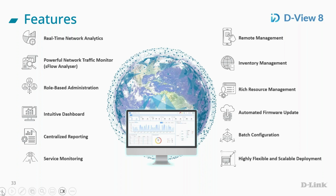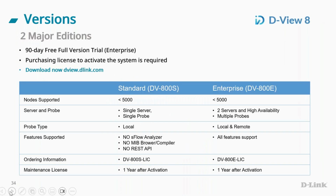Now, in terms of the versions of DVU8, there are 2 different versions. There's the DV-800S, which is our standard version. This is more for single-site organizations. In comparison, we have the DV-800E, which is the enterprise version, and this is mainly geared to more multi-site applications.